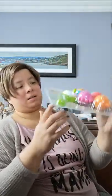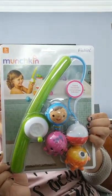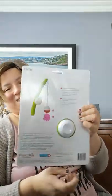So, this is the last of it. This is a bath toy as well. It's a magnet that catches fish. So she's going to go fishing in her tub.